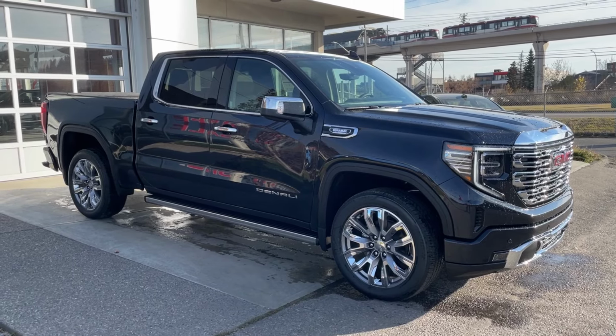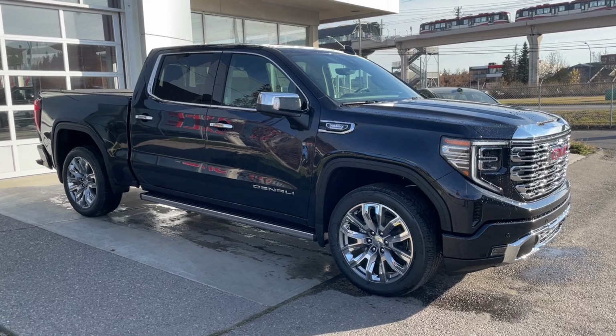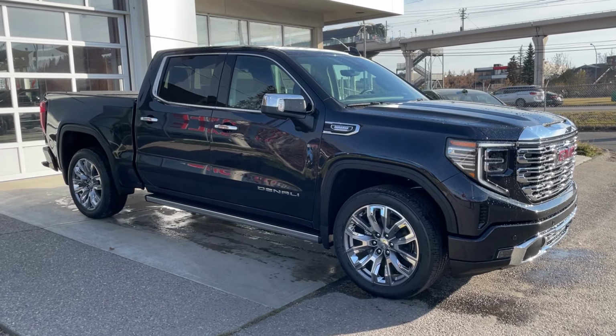Welcome to the brand new 2025 GMC Sierra 1500 Denali in titanium rush metallic. This truck is powered by a 3-liter Duramax turbo diesel, bolted up to a 10-speed automatic transmission.